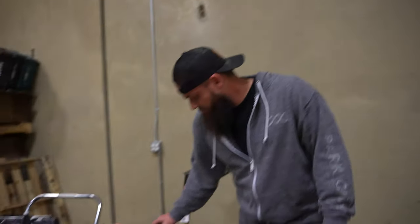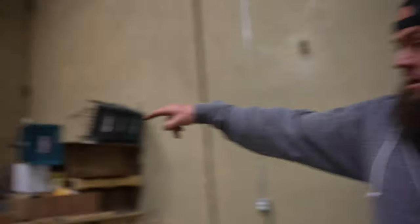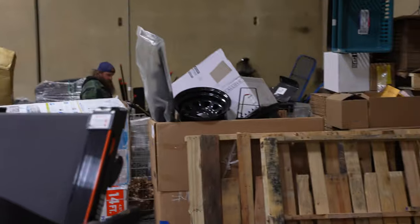Look at these jacks right here. These Bulldog jacks, super expensive. I'm pretty sure I'm into these things like $25 a piece. There's just like auto parts. There's a couple of pools right there. Bottom line, this is a lot of fun.